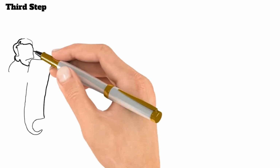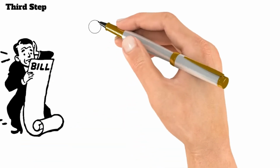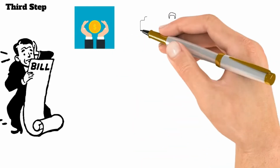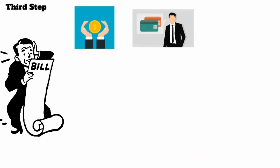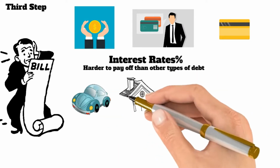The third step in saving money is making a plan for how you will pay off your debts. If you pay off your debts faster, you'll be able to accommodate more money into your monthly budget. As was already said, paying off credit card debt should be one of your top priorities if you want to reduce your total debt. This is because credit card debt has higher interest rates and is harder to pay off than other types of debt, like car or mortgage payments.